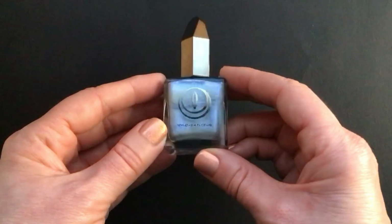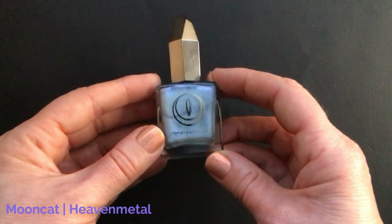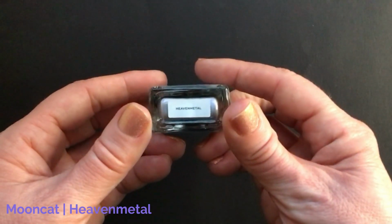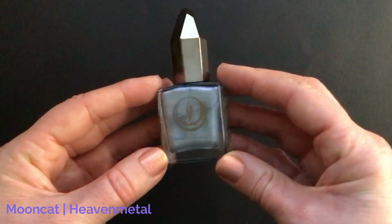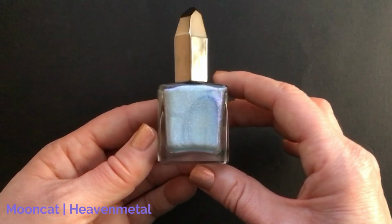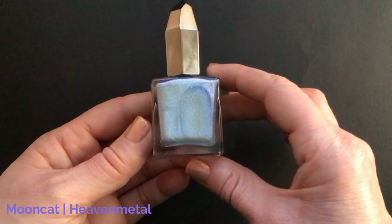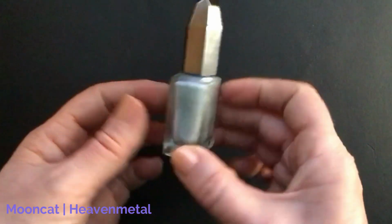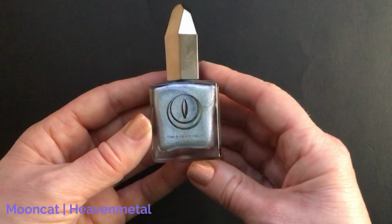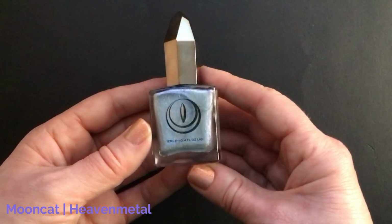This next one up was actually another first for me. This was my first time wearing Mooncat. This polish is by Mooncat, Heavenmetal. This polish was a recent purchase for me. This one came from the Band of Misfits release from September 2023. This polish is described as a sheer white lacquer filled with ultra-fine silver holographic glitter flakies and icy blue shimmer.